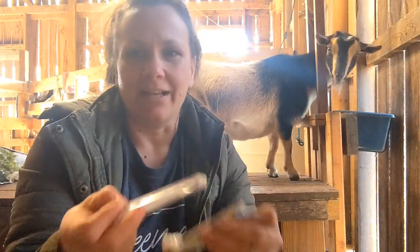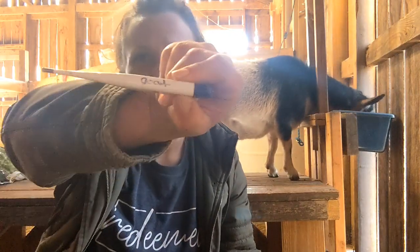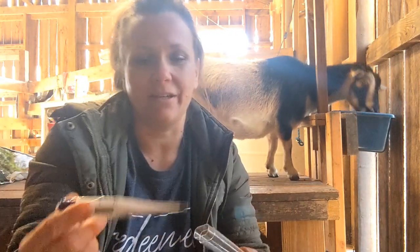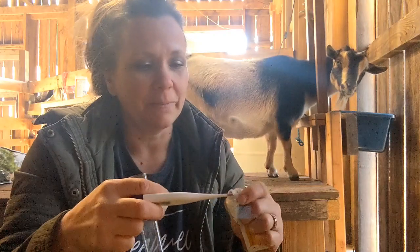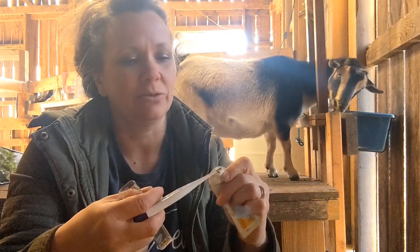So this is what I have, just a basic digital thermometer, and yes, I wrote the word goat on there. We don't want to accidentally use this with ourselves. Just putting a little bit of Neosporin on the tip, just kind of lube it up.